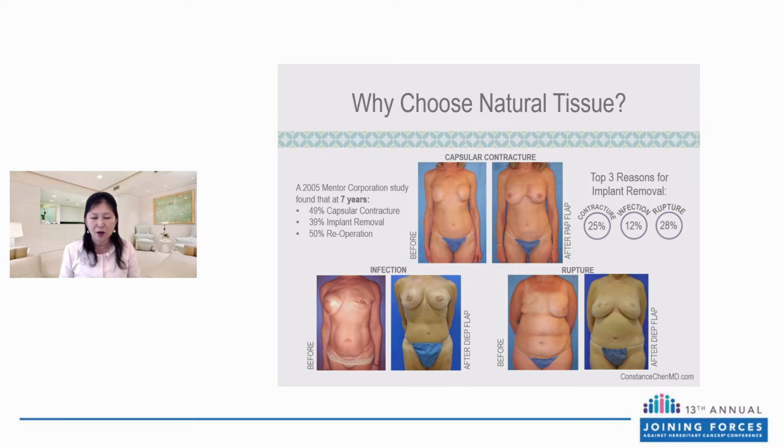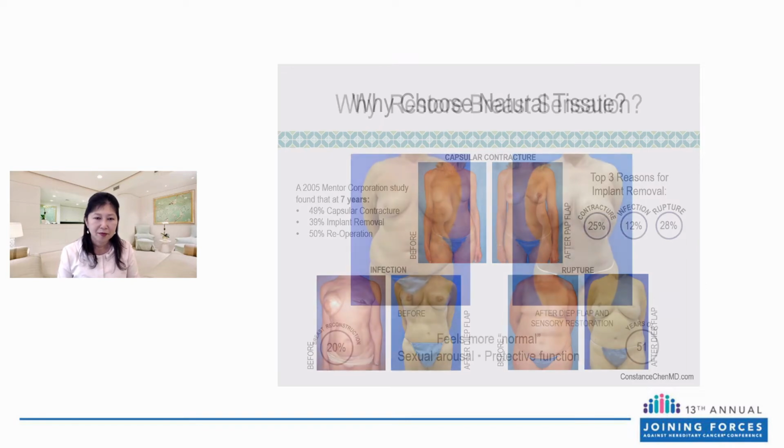On the bottom right is a woman who had a rupture. She's actually the sister of the person on the top. She had an infection on the right as well, and that was removed before I ever met her. This is how she looked when I met her. And then when I saw her, she had a silicone implant rupture on the left. So I took out that implant and reconstructed both breasts using deep inferior epigastric perforator flaps, and also reconstructed her nipple. As you can see, the top three reasons for implant removal are capsular contracture, infection, and rupture.